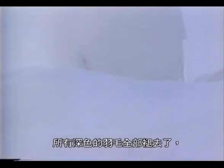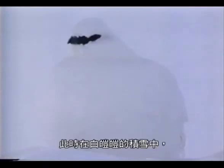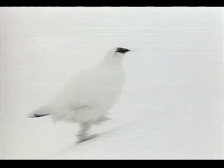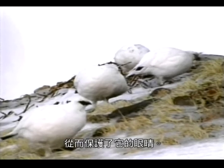It is winter, and the snow covers everything. A miraculous change occurs on the bird's body. All its dark feathers disappear, leaving only the white. It is again almost impossible to distinguish the pure white bird amidst the snow. The bird is totally unaware of it. Yet again, its body is perfectly camouflaged. The dark hairs around its eyes stop it being blinded by light reflected from the snow.